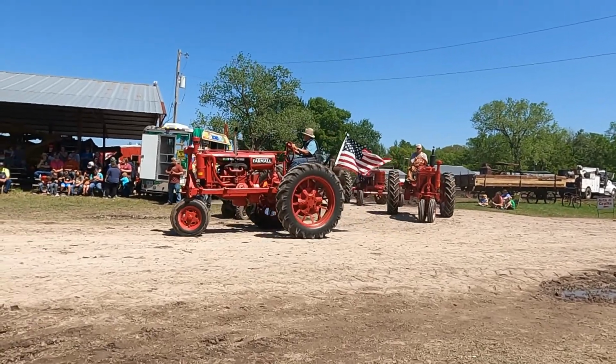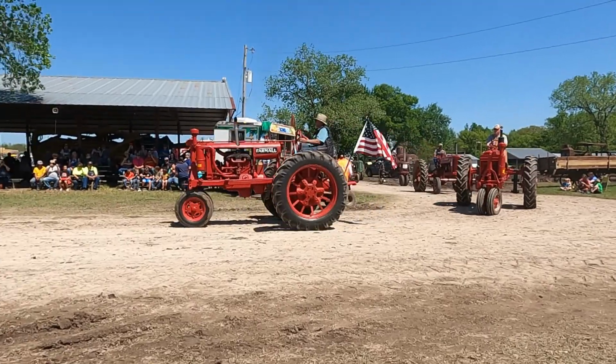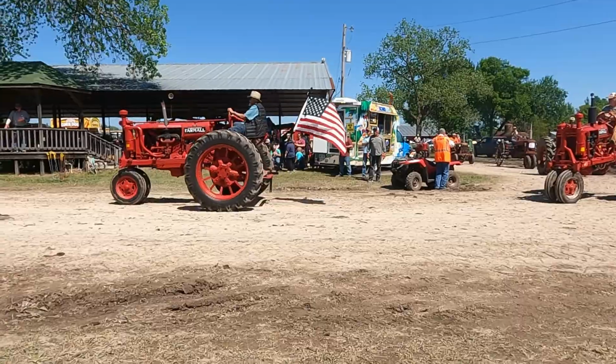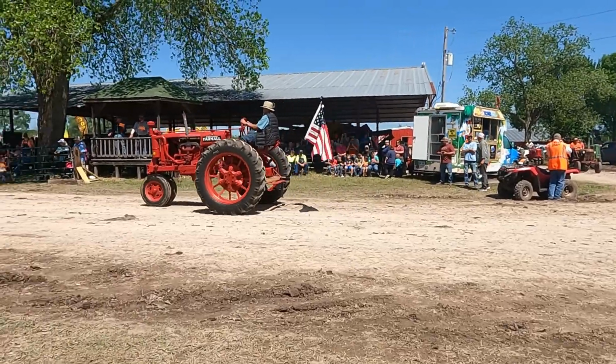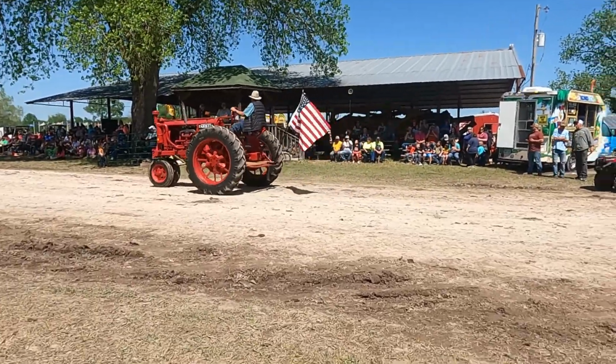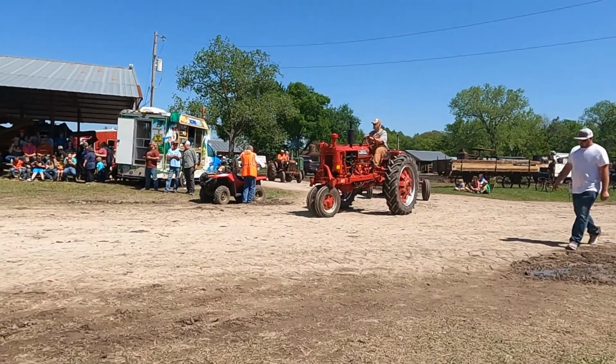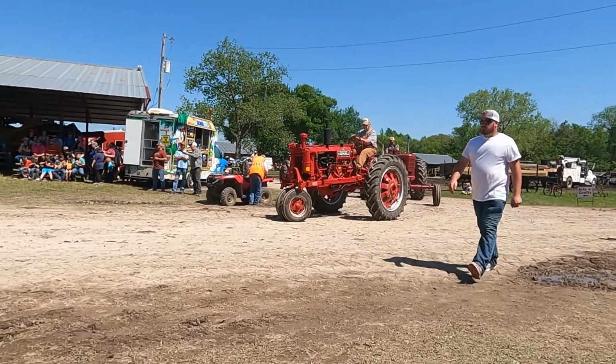Also, Lloyd Ingram from Sand Springs on a 1937 Farmall F20. The F20 is the later version of Farmall's original tractor, the regular.